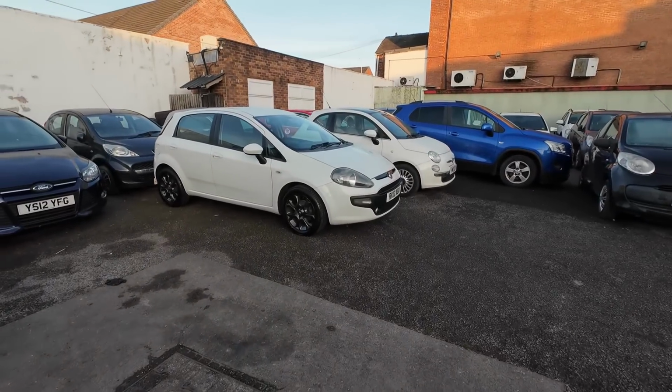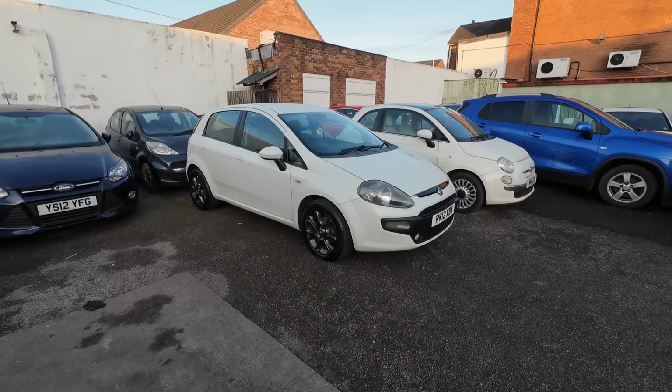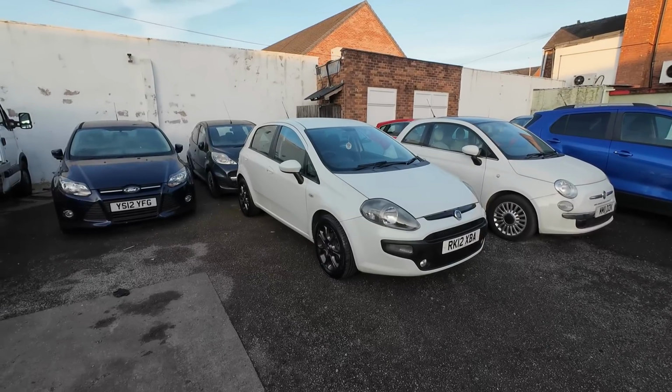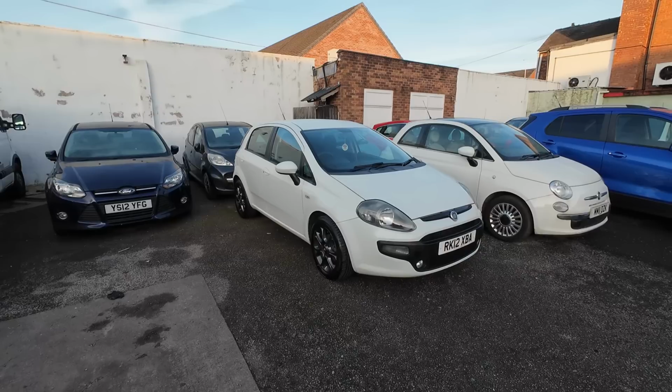Another car that we've managed to get sorted this week was the Punto. This is for a friend of mine's daughter, or my goddaughter actually. She broke a car and needed a new one, and we've got this ready for her. So hopefully we're picking this up in the next 24 hours. Saying it's not a bad thing actually.